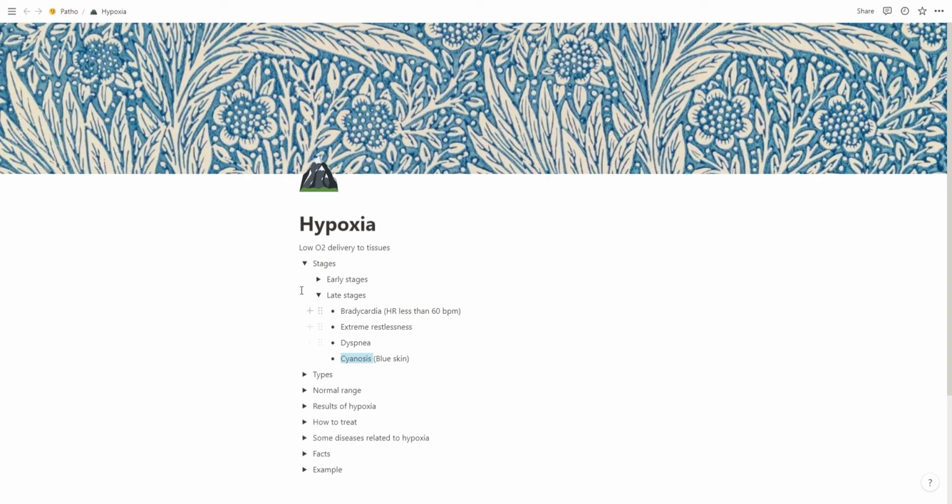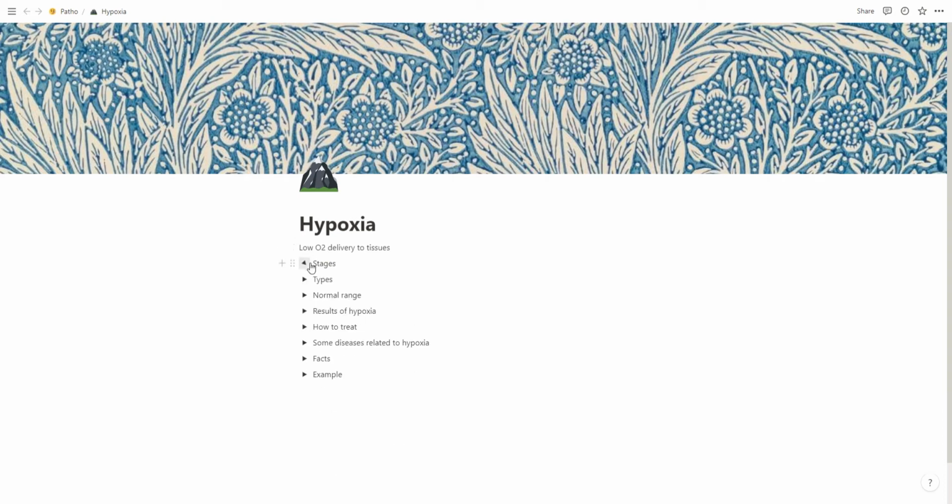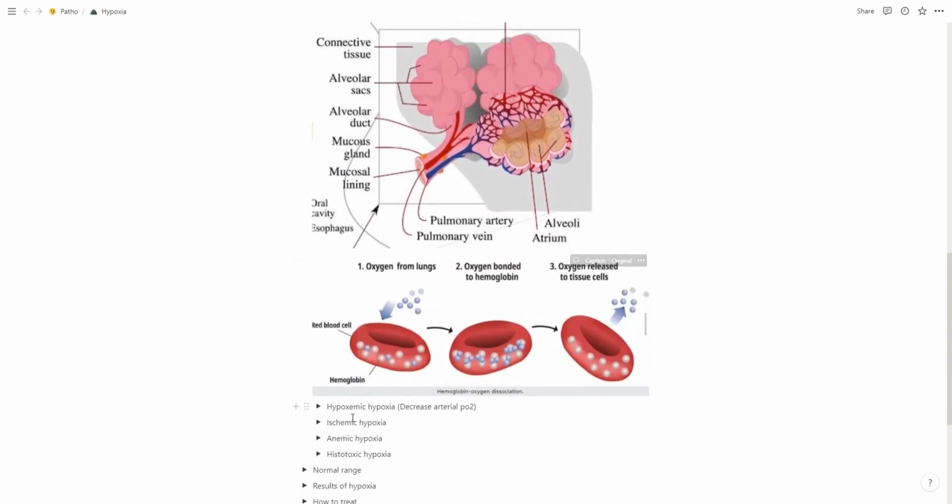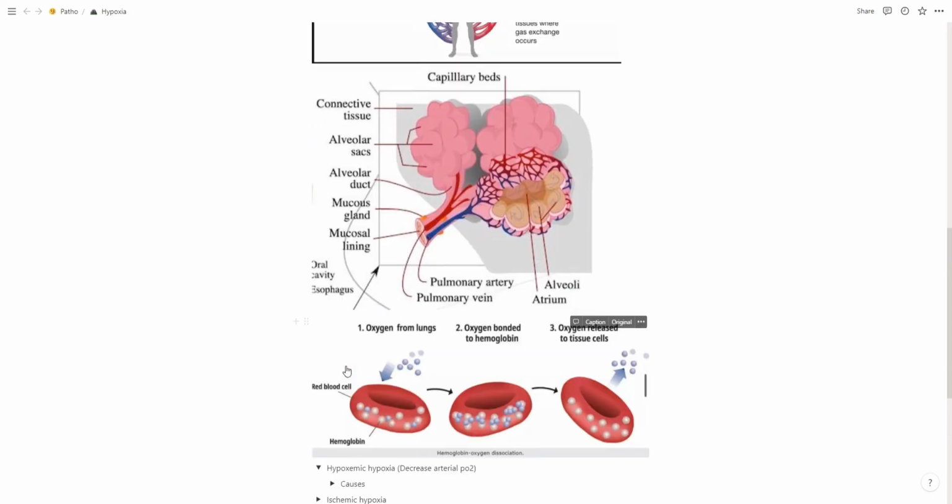So now that we determined the stages of hypoxia, we need to understand the different types of hypoxia. So let's scroll all the way down here. First of all, there is hypoxemic hypoxia. What that means is that there's a decrease in the arterial pressure of oxygen, or to put it simply, there's not enough oxygen in the air or delivered to your body because the problem is in your lungs.